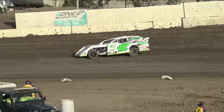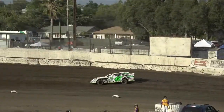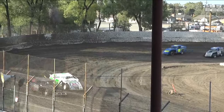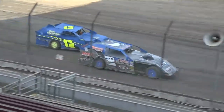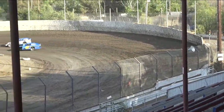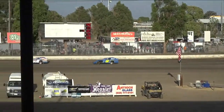And Trevor Clemens and Kevin Brown doing battle, just going scrappy back and forth, as it looks like Jason Jennings is just running away with the lead right now so far. Mark Gardner in the fourth position. Oh, and it looks like Trevor Clemens is going to get by coming into turn one. Kevin Brown slips up a little bit. Down the back straightaway, we got one car into the wall.